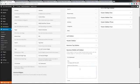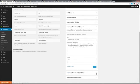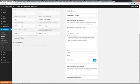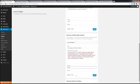And then we're going to use the good old lorem ipsum text just as padding text. And we'll put in my name there. And I won't bother putting in a byline, and we'll click Save. And then we're going to add one in to the right as well. So we'll click on the business middle right sidebar and we'll drag a testimonial widget into that. Again, pre-made text, I'll just copy and paste with a good old lorem ipsum text and give this a different name, and we'll press save. And that's the testimonial set up.